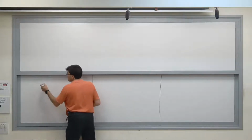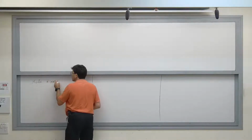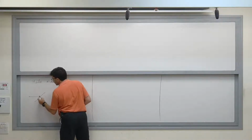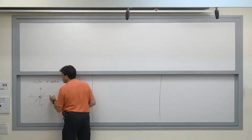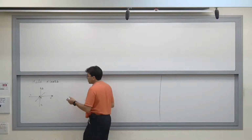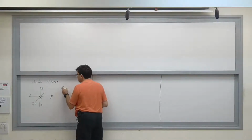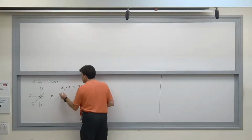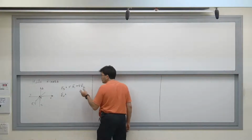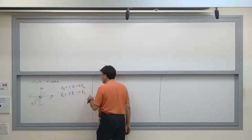So we're talking about what to do with mode mixers. The example was a beam splitter where you have two incoming modes, 1 and 2, and you have two outgoing modes. And classically, this has some reflectivity R and transmission T, so we know to write, for example, E3 equals R E1 plus T E2, and E4 equals T E1 minus R E2.